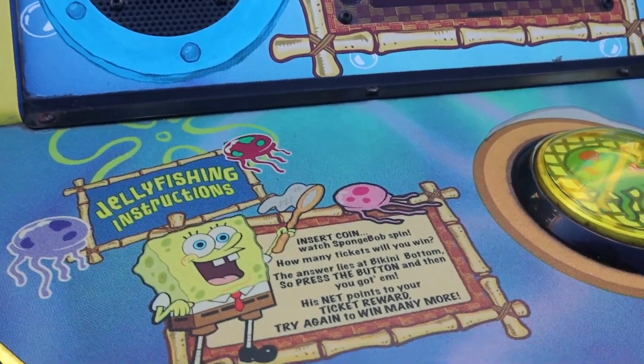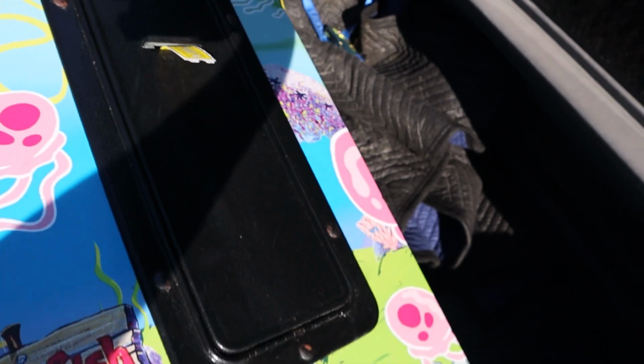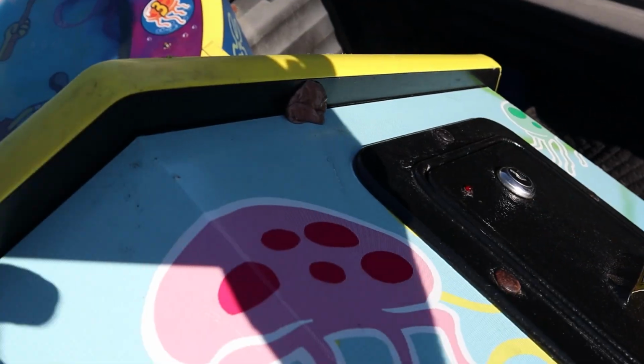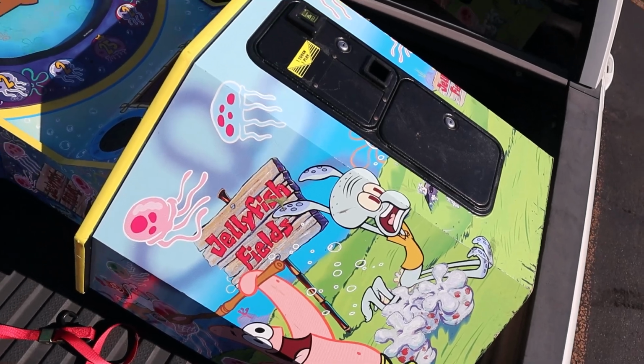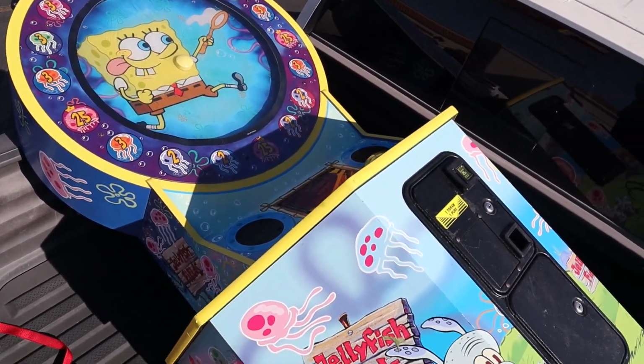Everything is just beautiful. You have all the SpongeBob detailing across the whole thing. It looks incredible. Of course, there's some stuff that we're gonna have to clean. It needs some tender love and care. There's a little piece of gum on the bottom here from some kid. But you know, it was in an arcade, so this is incredible. I'm gonna have to clean it. I'm sure I'm gonna have to do a couple little things to get it up to speed.